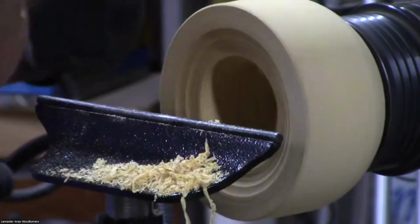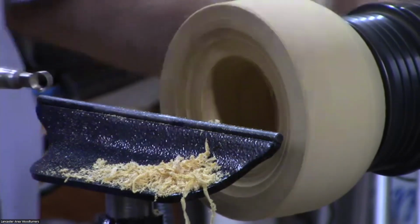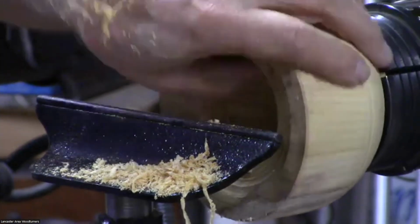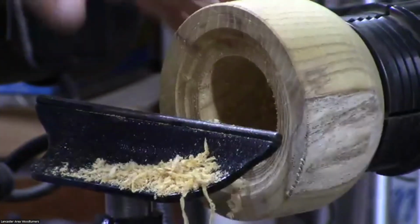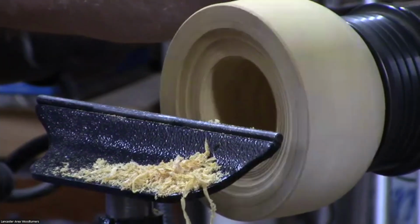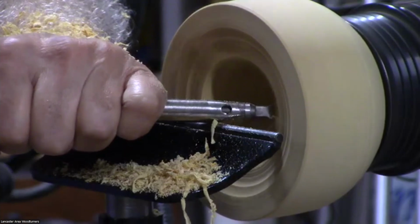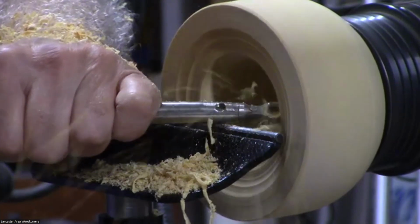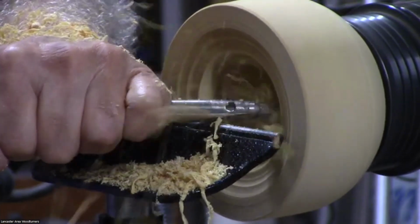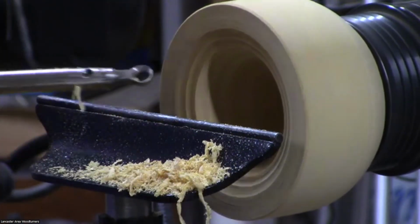Why isn't that cut trying to lift the tool? Because I'm pushing down on it. Your arm becomes the rest. But if you turned it the other way... Okay, so if I turn it the other way, then the rest becomes the rest. Yeah, I think running in reverse is the way to do it.